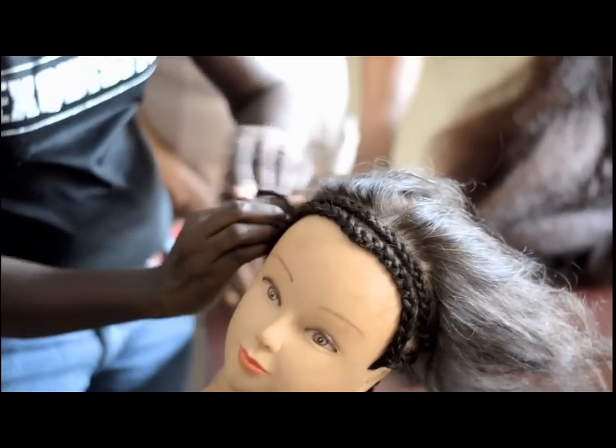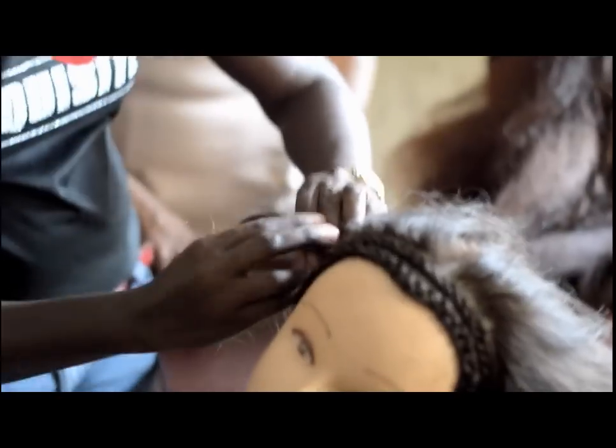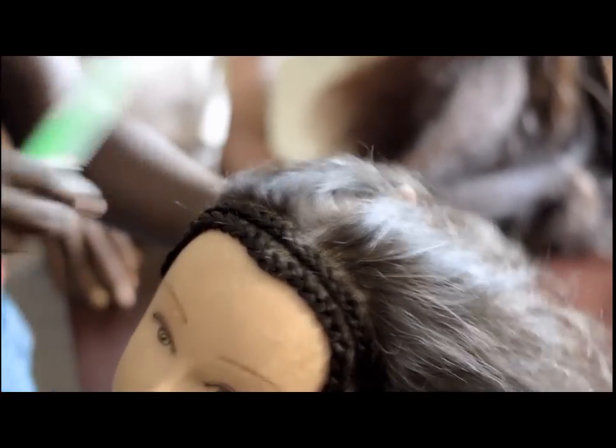Now, if you were at the beginner level when you're still learning cornrow, the training does take a really long time in the sense of getting your cornrow done first before we are ready to start creating the weave.